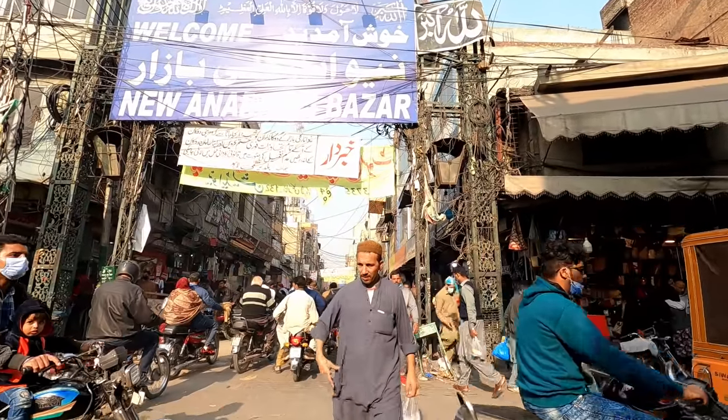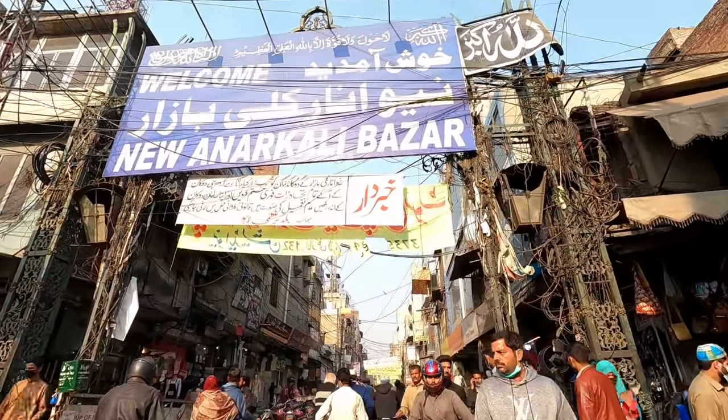I am in Lahore, Pakistan, back in the new Anarkali Bazaar. Today's mission is to find two things. Number one, a Jinnah cap. This is the type of hat that you see some Pakistanis wear. Very stylish, it's kind of shaped like a boat and was popularised by the founding father, the great leader of Pakistan, Muhammad Ali Jinnah. So I want to find myself one of them.